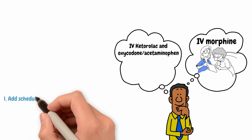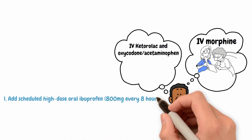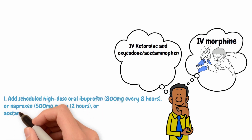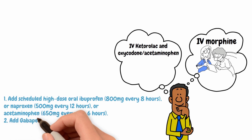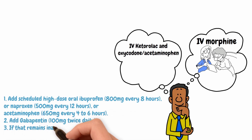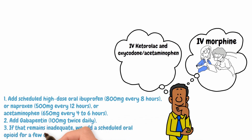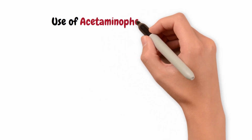Add scheduled high-dose oral ibuprofen, like 800 mg of ibuprofen every 8 hours, or naproxen, like 500 mg every 12 hours, or acetaminophen 650 mg every 4 to 6 hours. Second, I will add gabapentin and start probably around 100 mg twice daily. And third, if that remains inadequate, we add a scheduled oral opioid for a few days while escalating the gabapentin dose.